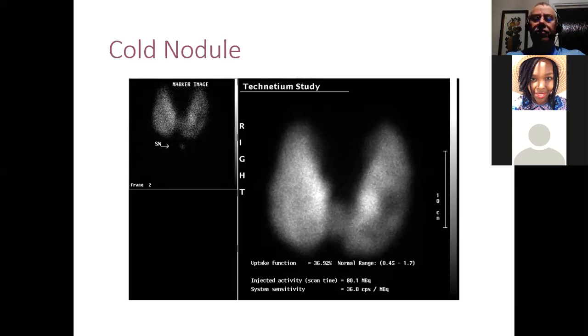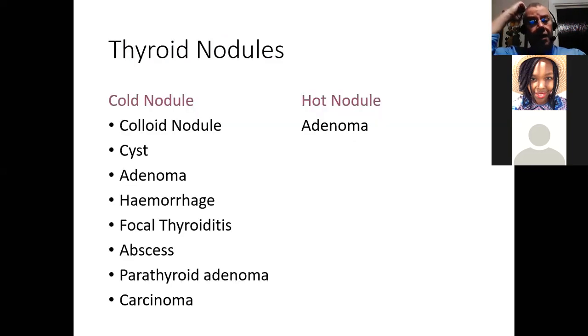And in a reasonable sized practice in my country, you will get an appearance like this 2 to 3 times a year. So we would see maybe 200 patients a year for treatment of hyperthyroidism, and around about 1 to 2% of those will have a coexistent carcinoma.